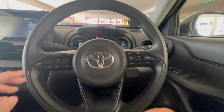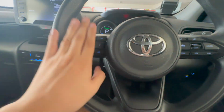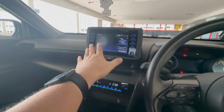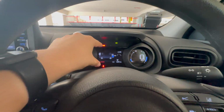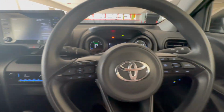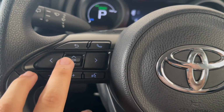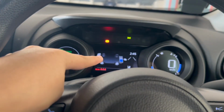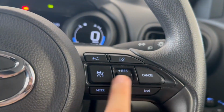So yeah, but for the buttons on the steering wheel itself, basically it's quite simple. Basically everything on the left here will control the infotainment on the screen right there, and this will control the buttons on the screen right in the center itself. So yeah, basically got your volume control switch, basically this switch to adjust that button right there, which I'll show you guys in a moment. You got your voice command, your cruise control buttons right here.